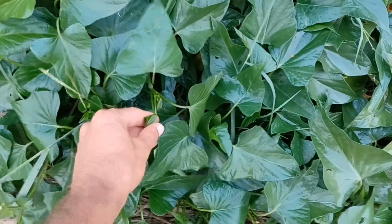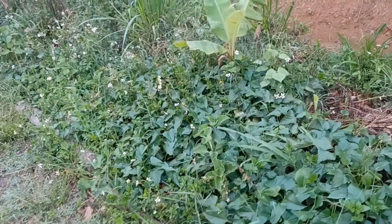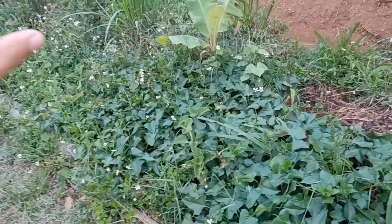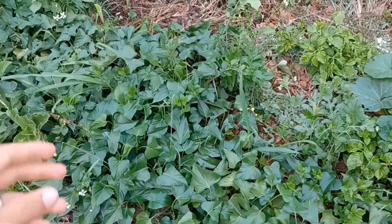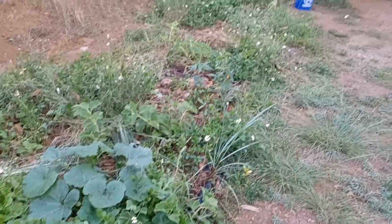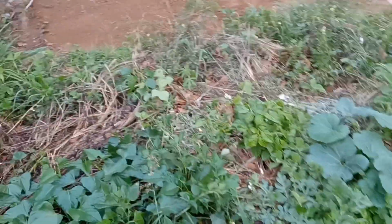And we're eating out of this garden, out of this 20, 30-foot stretch. We're already eating out of it at least once a day because we're harvesting these sweet potato leaves, throwing them in recipes, harvesting the tips, adding them for nutritious food. And so we are already getting harvests off of this plot.